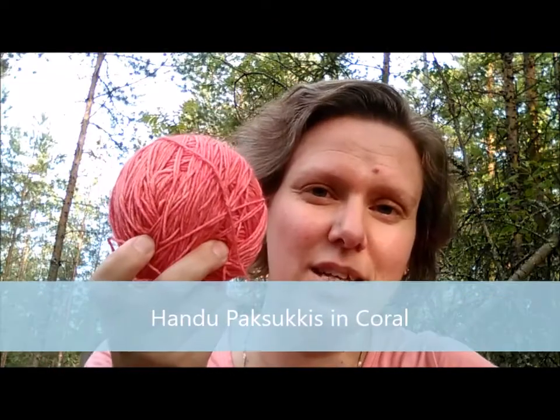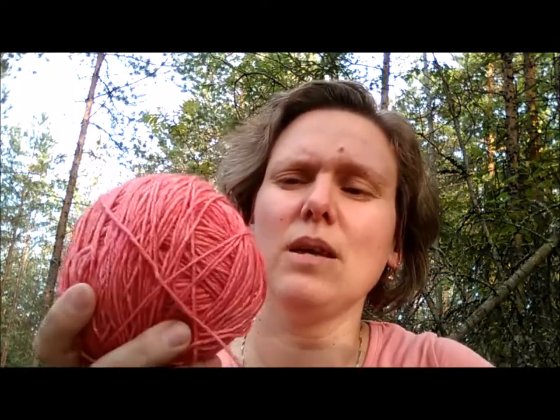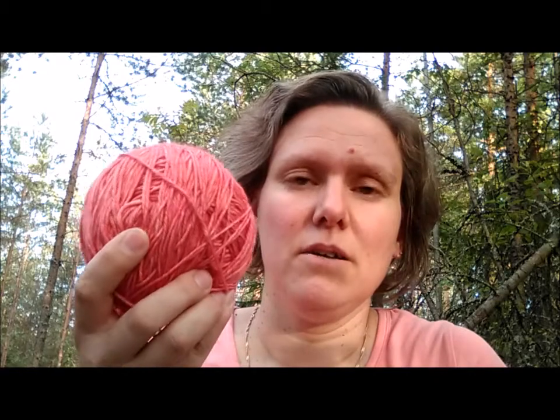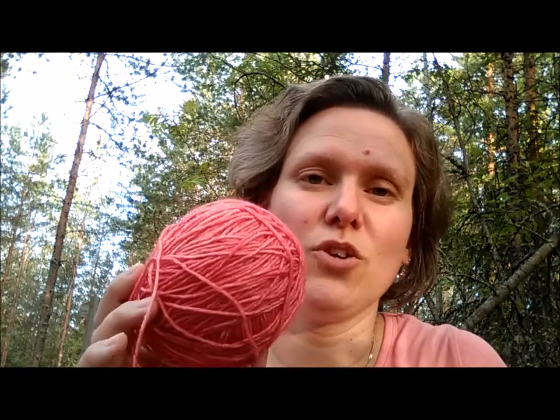So this is a stash enhancement, albeit a mistake. This is a really nice color. It's sort of a salmon, maybe quite dark salmon. I don't know its name. It's in the basic sock base, so it's 25% nylon, 75% wool, but it's sports weight. Idiot.